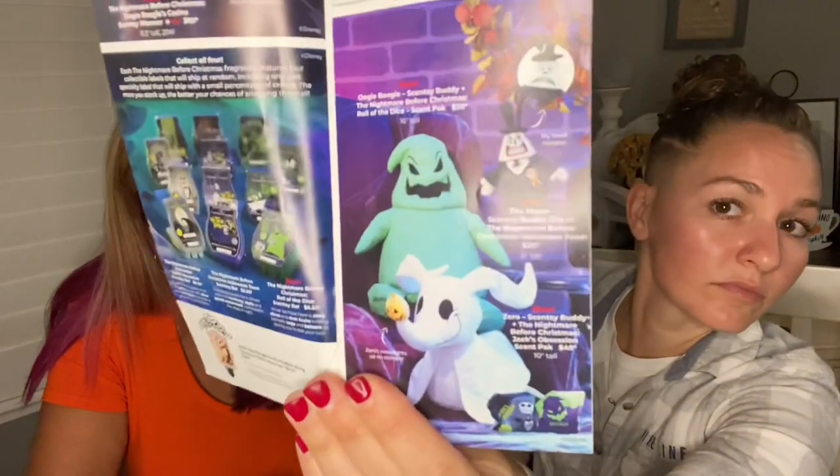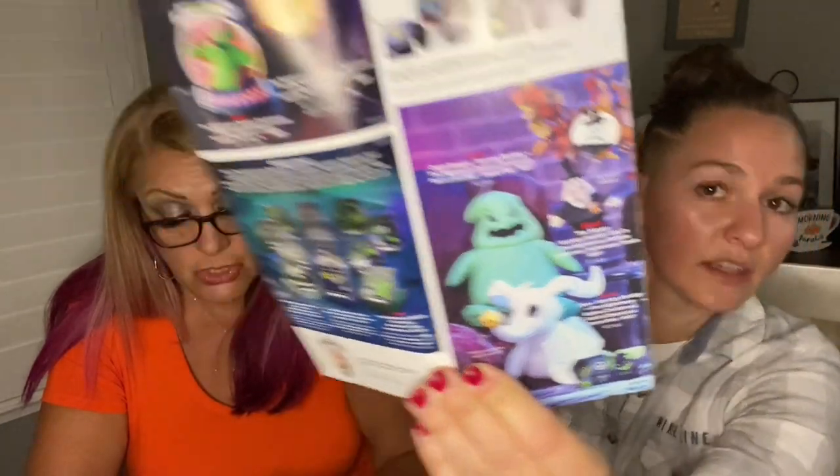The Oogie Boogie Scentsy Buddy with the Roll of the Dice scent pack is a $50 item US. And we've got the Mayor Scentsy Buddy Clip in the Halloween Town fragrance at a $20 price point US. His head spins around. He's got two faces, a happy and a sad. Then Zero, the Scentsy Buddy with the Jack's Obsession scent pack, is a $45 price point. His nose lights up on contact. There are no replacement lights or batteries for his nose, but you have to hit the nose and it'll light up. Very nice.